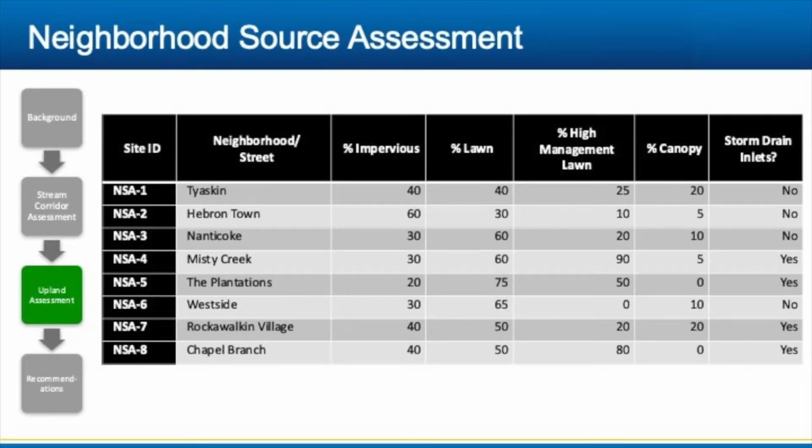So here's some of the data that we collected. We looked at things like lawn management and fertilization use, impervious surfaces on lots, downspout locations, whether the downspouts were directed to impervious or pervious areas, whether there was tree canopy on the lots, and we looked at existing stormwater management facilities. And based on all that information, we made various recommendations for each watershed.